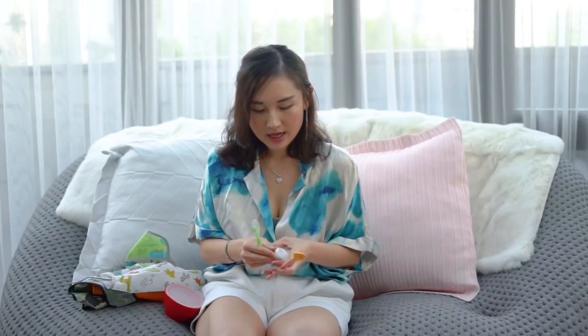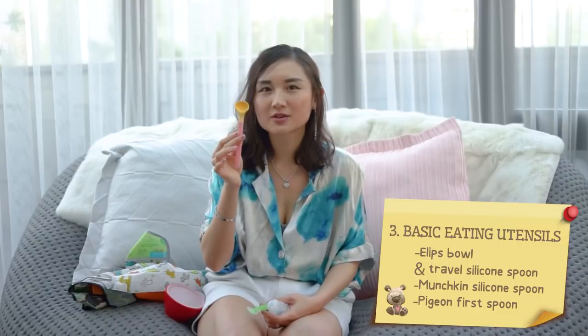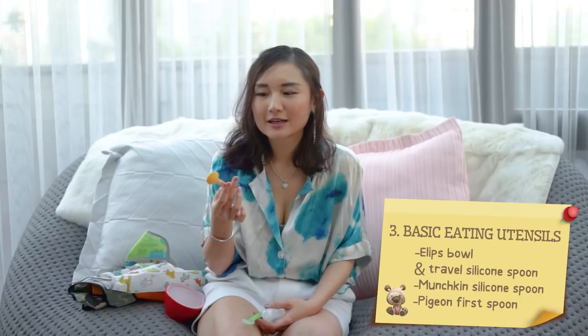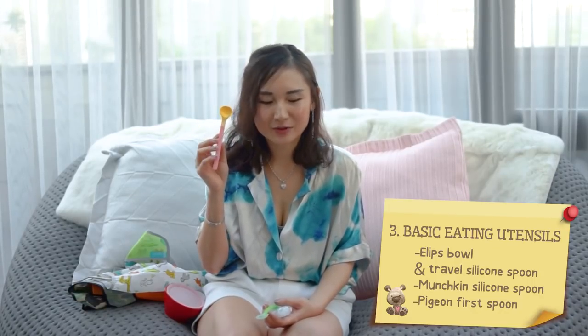This one is Munchkin. The brand is Munchkin, and I got these for traveling, so it comes with a case. So make sure you have one with a case, because you'd be traveling with it a lot. Anyway, this is Elipse Kids. I got this from Singapore, and I don't think they have it here, but you can find any brand. But this is what I use every day to feed Ezo. This is Pigeon, and you can find it basically everywhere, in Mothercare, Tokopedia, or anywhere. It's really easy to feed with these, and I don't know why this one is especially Ezo's favorite, so this is definitely a yes for me.